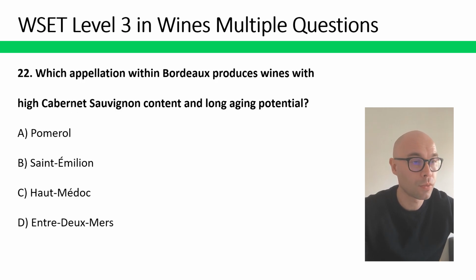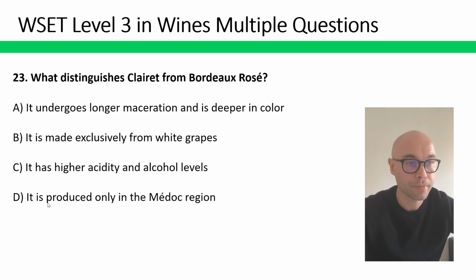Which appellation within Bordeaux produces wines with high Cabernet Sauvignon content and long aging potential? Pomerol, Saint-Émilion, Haut-Médoc, Entre-Deux-Mers. The correct answer is C, Haut-Médoc.